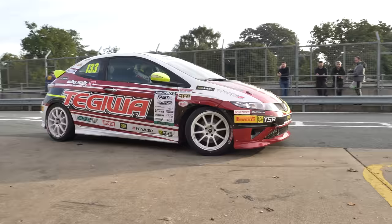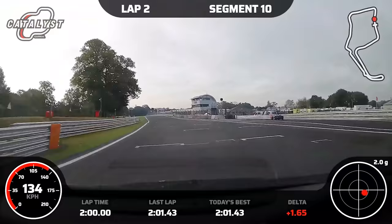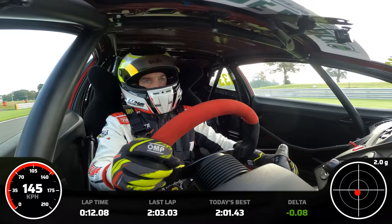To the MRF now. Straight away you can feel that these feel better than the road-based tyres. The car feels really pointy, even when the tyres are cold. Let's see what we can do. Car feels really good on these. Great into turn one. See if we can get a decent lap time.